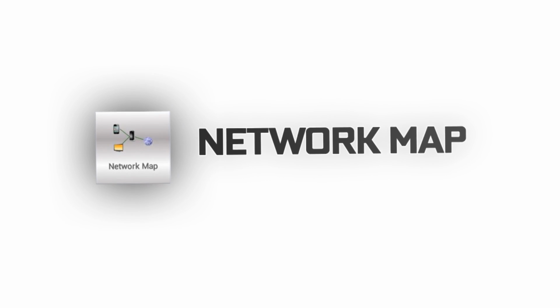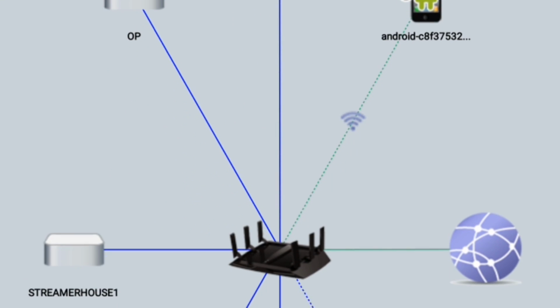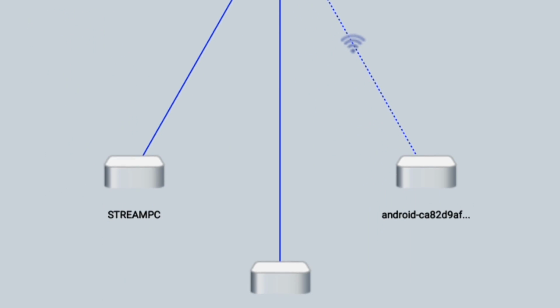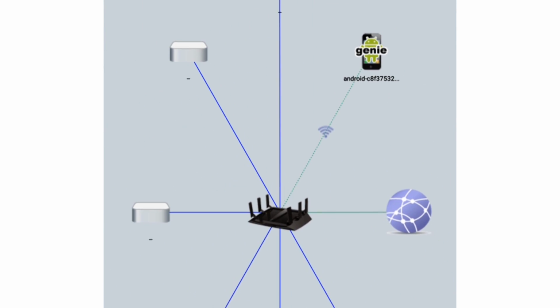Next up is the network map, and this will show you about, I think, 8 devices per page. And it'll show you all the devices connected to your network, both wired and wirelessly, and you can just scroll through the pages there. Kind of helps you get an idea of who's on your network and what they're doing.